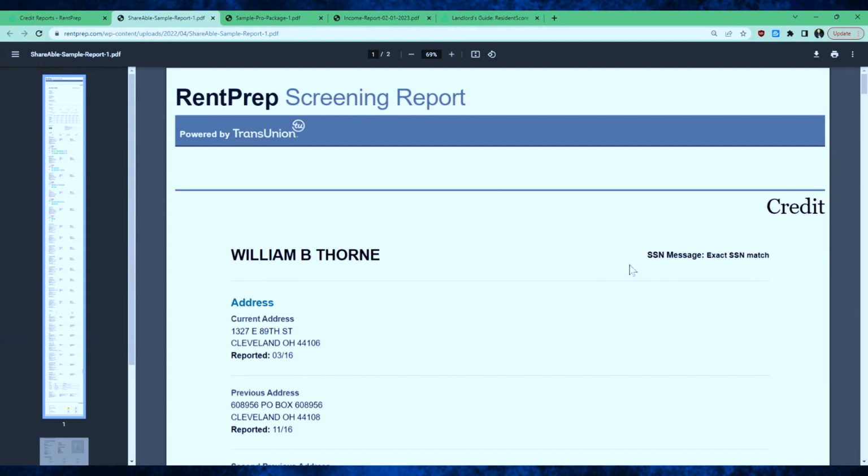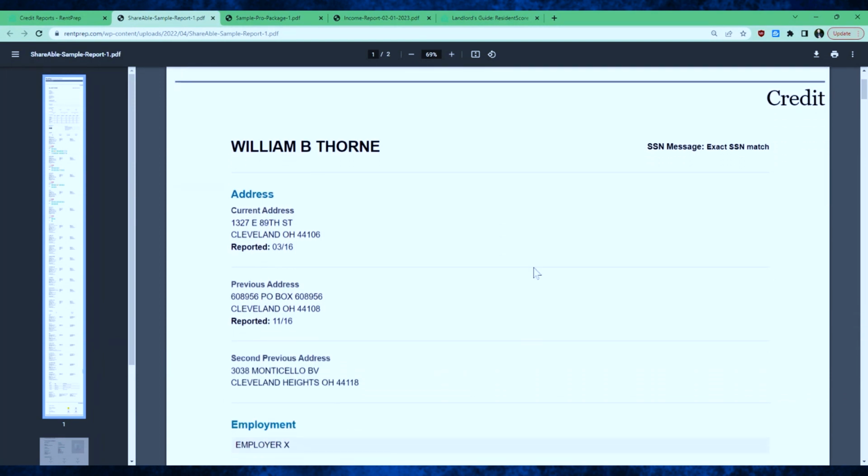And essentially that means that the information that the tenant provided for their social security number actually does match in the databases. So when it pulls the information from the TransUnion database, it's obviously doing a lot of comparison to make sure it's giving you the correct information. That basically tells you that, yes, that social security number does tie back to that individual.